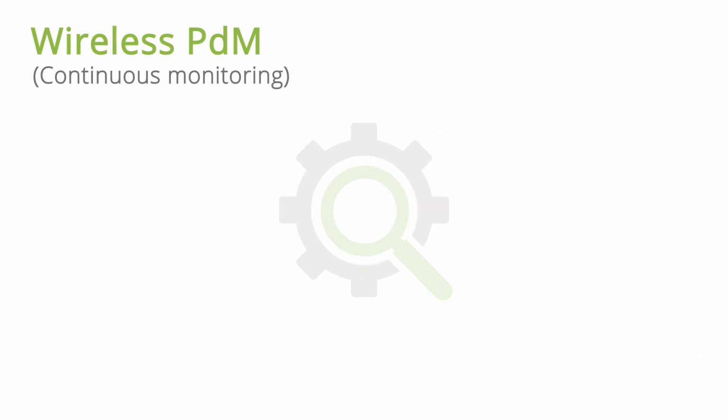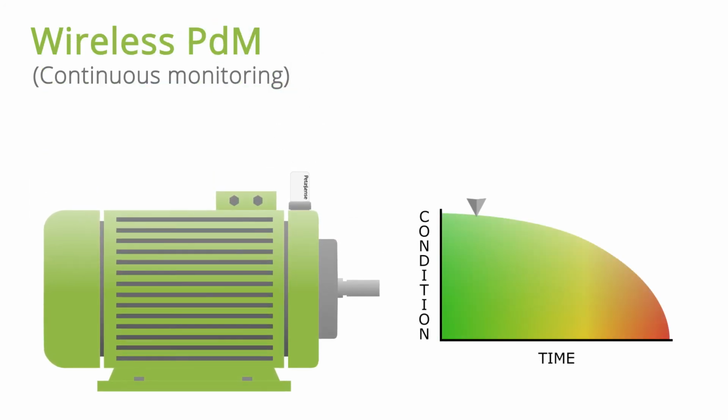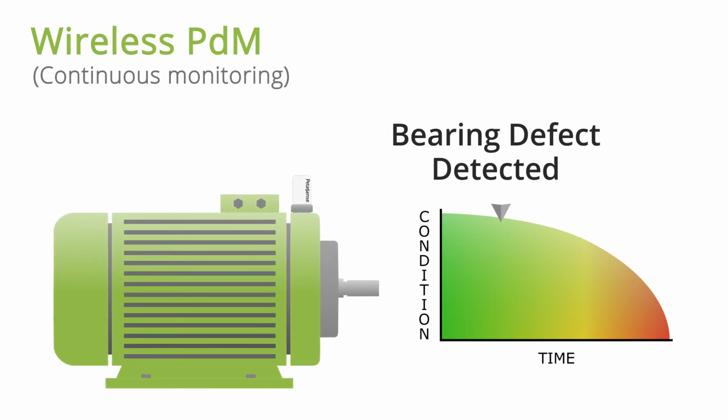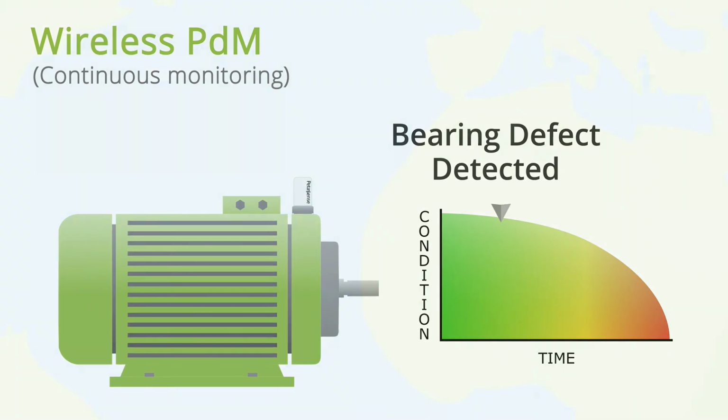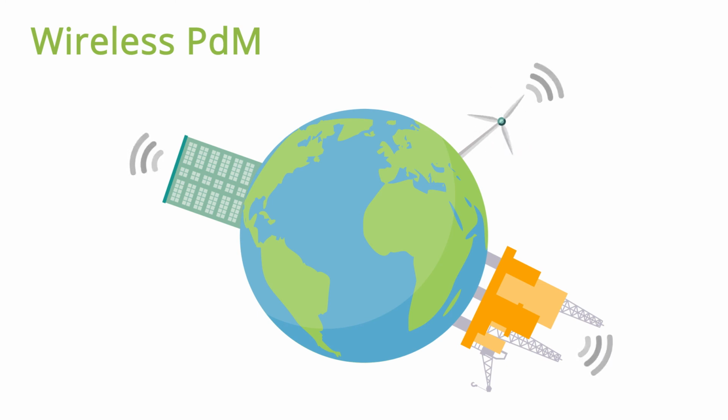Wireless predictive maintenance can monitor the health of industrial machines in real time, helping catch defects at the onset of development. It is rapidly becoming the easiest and most affordable maintenance model to implement. Wireless PDM is being adopted by plants and facilities around the world due to the cost benefits and scalability that set it apart from walk-around and wired systems.